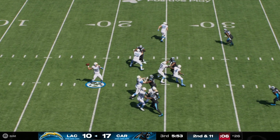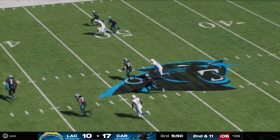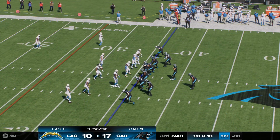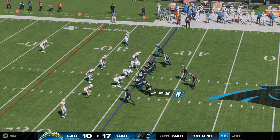Play action. It's Herbert. They're trying to find Chark, but it's intercepted. Now he's loose at the 40. And he's able to take this one back to the 36-yard line. So from the 36 now, 1st and 10.